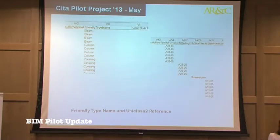Now it does give us a friendly type name, so we can see beam column covering, but again, what is that? Where is it in the model? And this is our Uniclass 2 classification. So for example, A1505 turns out is substructure, A2525 is handrail, A2510 is external wall. So you have to tag those to be able to pull them across to find out what they are. And it is a mapping issue, a mapping across in the IFC file from Bernard's model to the IFC file, so it's not Bernard's fault, it turns out.